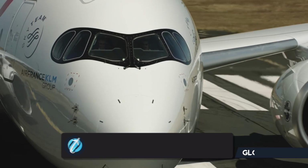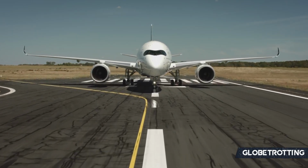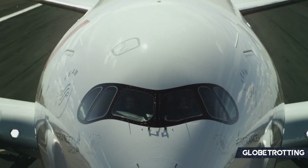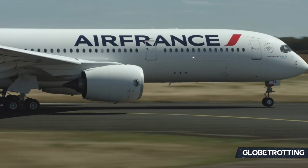In a continuation of looking at airlines' fleets, today the focus rests on Air France, the French national carrier, with undoubtedly quite a big role to play in transporting people to and from its country and adorning that all-important title of being a flag carrier.